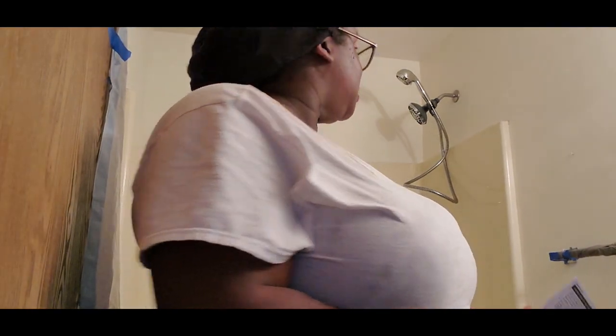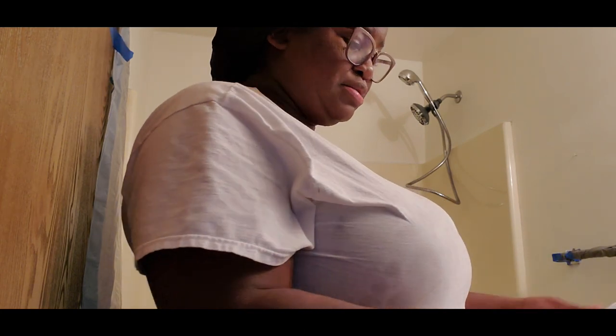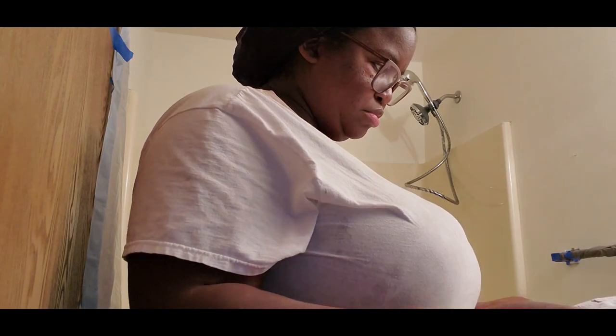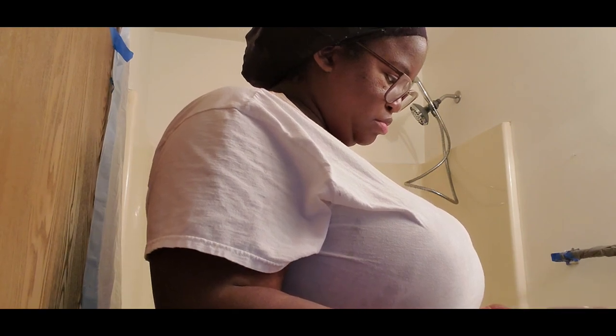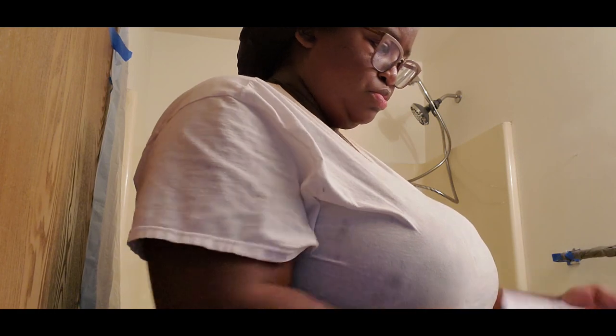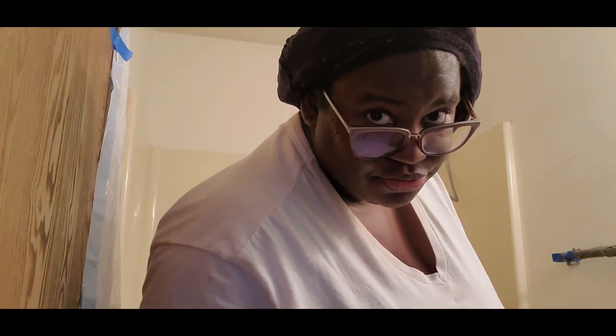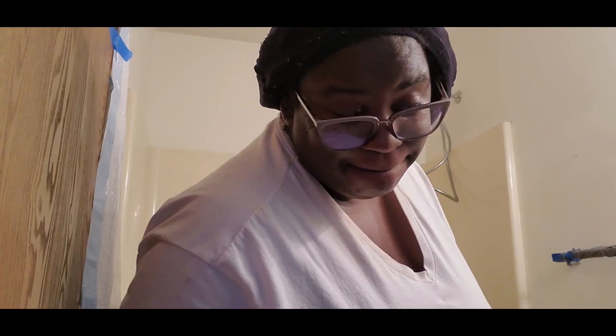Why is water only coming out of one? I can't figure out how to get the water coming out of the big one too. I clicked so many times and nothing. I'm gonna have to read this thing. Look, it's up there and now I can actually clean. So I'm gonna clean right now.